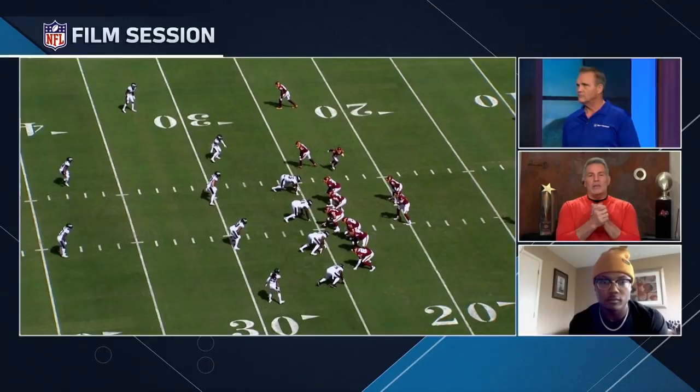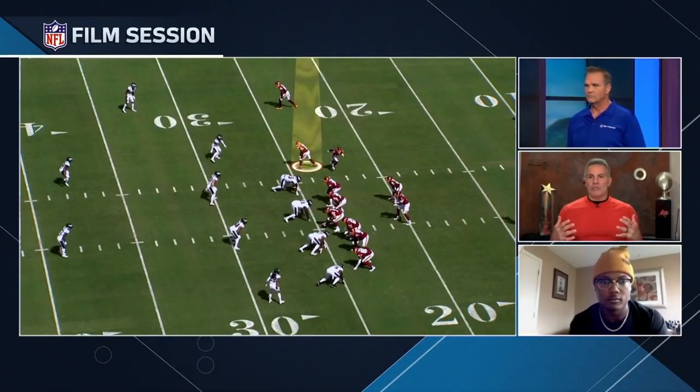All right, Terry, we're going to take a look at this first one because I love this. You love playing with smart wide receivers. So I want you to take me through this route.